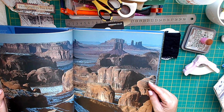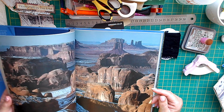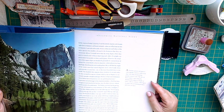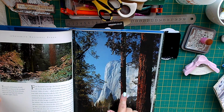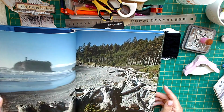I travelled to the States when I was 21, and I travelled round on a Greyhound bus for 4 months back in the late 70s. And I actually went to Yosemite National Park, and camped here. I believe that's El Capitan. As you can see, some gorgeous images in here.